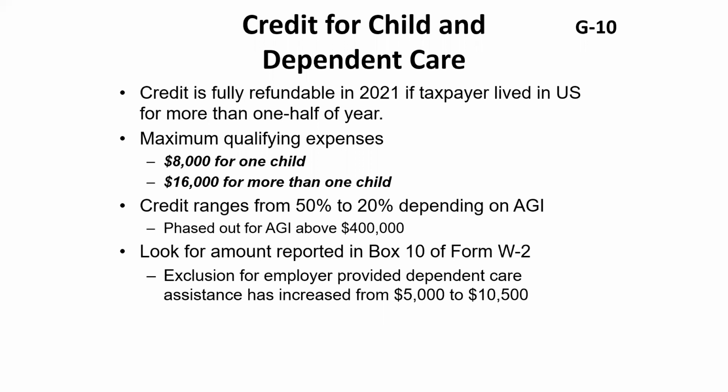The other thing that we're seeing here as well is that the credit percentage used to be 35%. Now it's up to 50%. So theoretically, if you have more than one child, you could get an $8,000 credit for child and dependent care, which would then become refundable. So the credit ranges from 50% to 20%, depending on your adjusted gross income, or AGI. Now, what has changed is they actually now started to phase this out for adjusted gross income above $400,000. But the good news is for VITA, we do not have to worry about clients with AGIs above $400,000 because we're not going to be working with those.